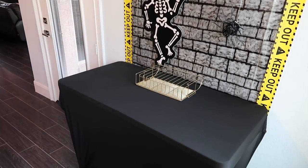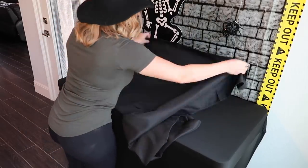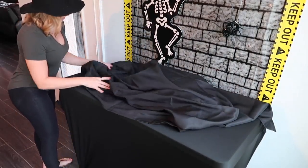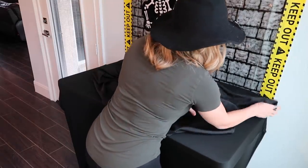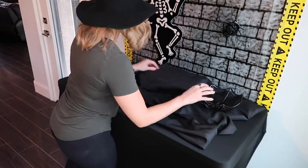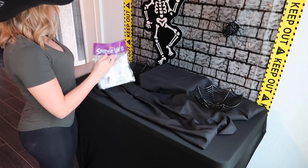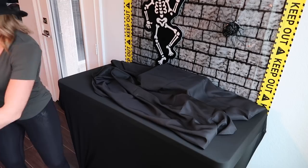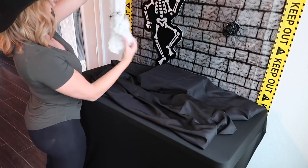Focus on the table itself. As you can see, I use random items to give this table some height and some dimension, and then I just use another black tablecloth over it and kind of keep it wrinkly just to give it some texture. I'm also going to add some of those faux spider webs just to make it look a little more spooky, and then start adding the candy and the non-candy items.